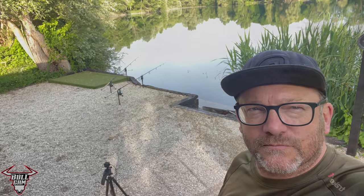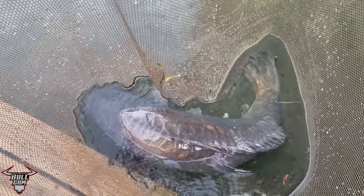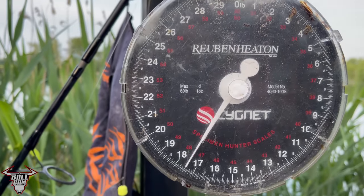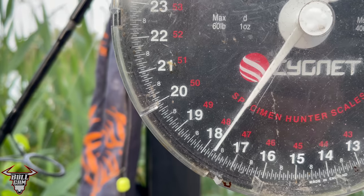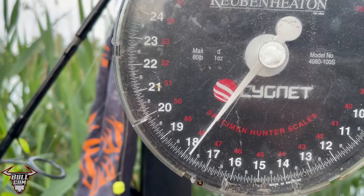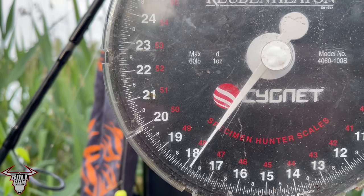All come out. Morning. The margin rod's gone again. And that looks like a nice mirror. That's chunky. Excellent, let's get her out and have a look. Okay. I think this is close to being the biggest fish of the trip. Let's wait for that needle to settle. 47.13. Awesome.